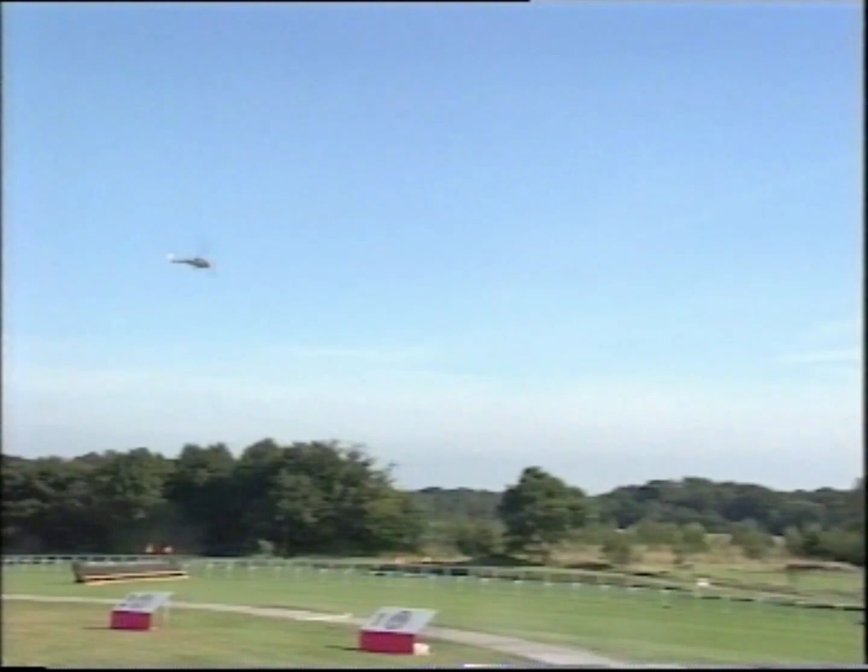Two more wing overs, another high-speed approach, and they're going to peel away on this one. Hear the blade slap.